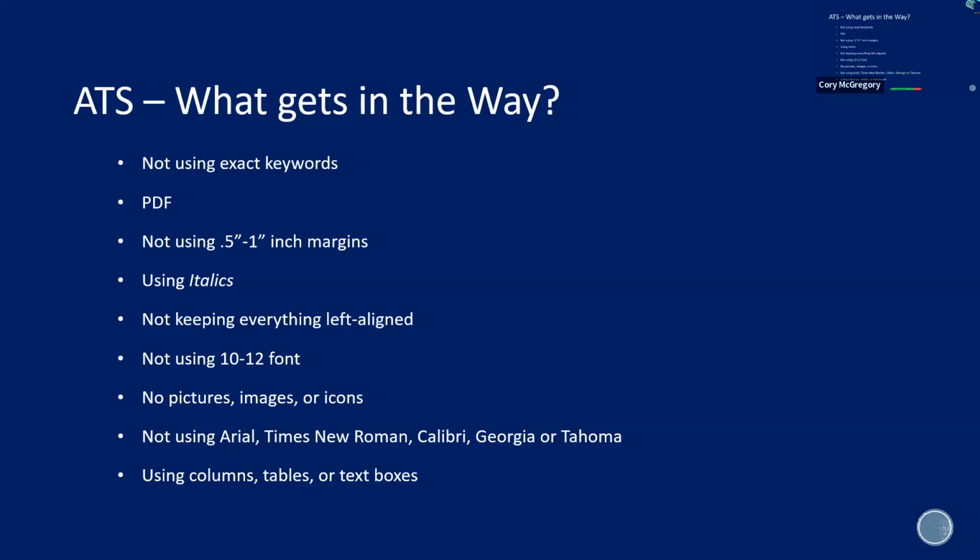As an example with columns, a lot of times what may happen is the applicant tracking system may read the first column, and if you have a second one, it may not pick that one up. So it's best to avoid those entirely if possible.